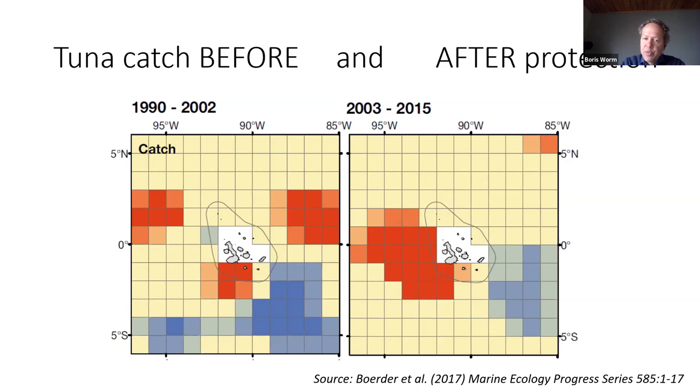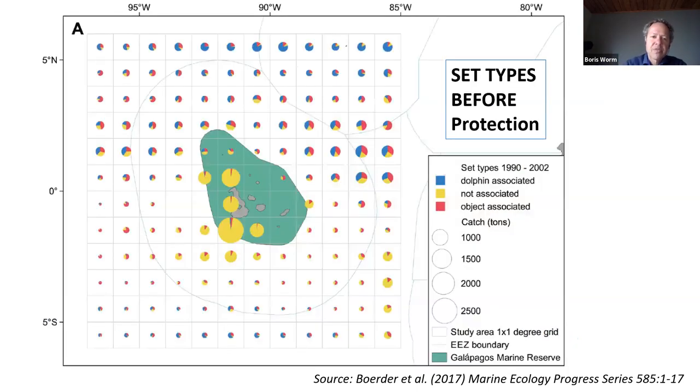We also see catch per unit effort and effort going up in this area, suggesting that there may be a spillover effect of tuna populations that are protected in the reserves, increasing into large schools that are then fished outside of the reserves. Possibly some of this is associated with FADs, but not a lot of it, as we see.